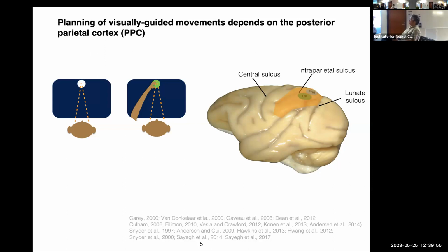It turns out that saccade and reach preferring neurons are anatomically segregated. Neurons that are preferentially active for saccades fall on the lateral bank of the IPS, in the lateral intraparietal area, or area LIP, while neurons that are preferentially active for reaches fall on the medial bank of the IPS, in a region that is functionally defined, known as the parietal reach region, or PRR.